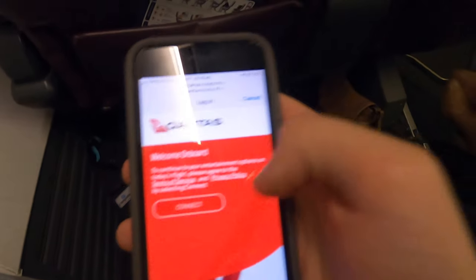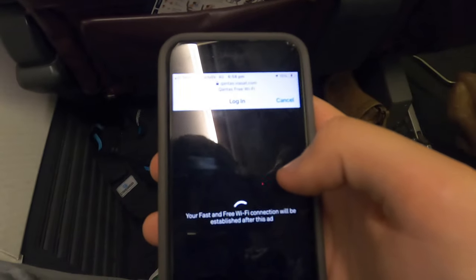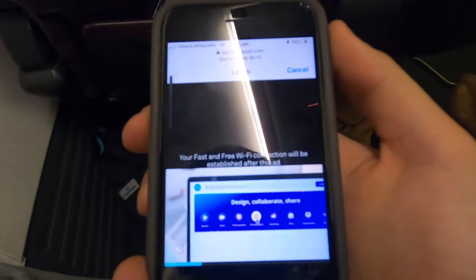Now that we are airborne, let's try and connect to the Wi-Fi. You have to watch a short ad and then the Qantas Wi-Fi will be connected.